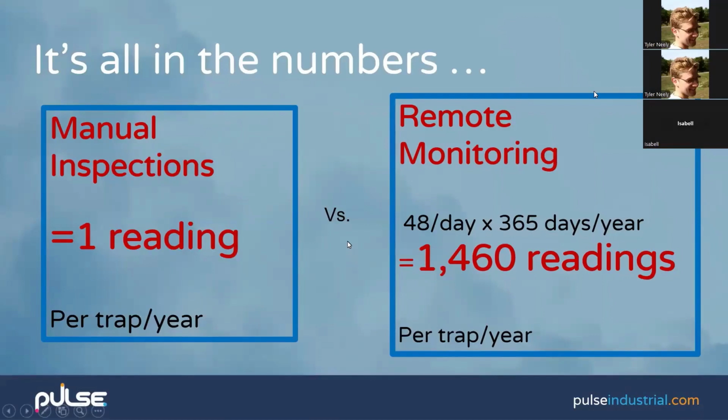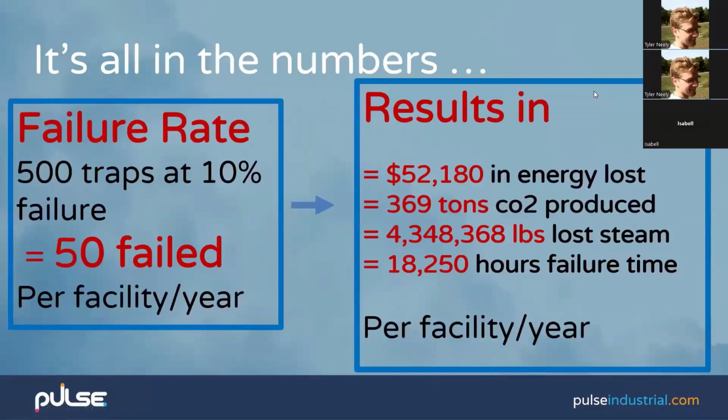So some things for us to think about going forward. What does it look like over a 12-month period when a trap fails tomorrow and won't get caught till the next audit is complete? At Pulse, we take 1,460 data point readings per trap over a 12-month period versus one manual audit, which is just looking at the trap for a 4-minute period. We work with facilities ranging from 100 right up to 40,000 steam traps.